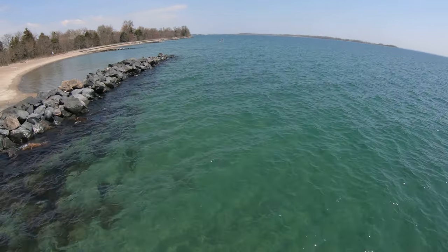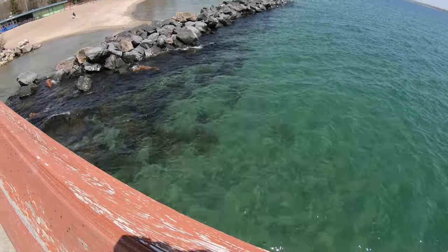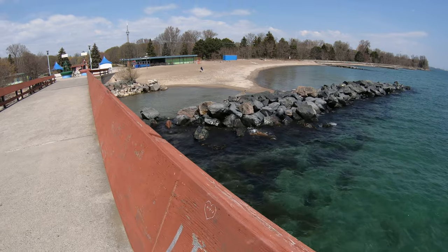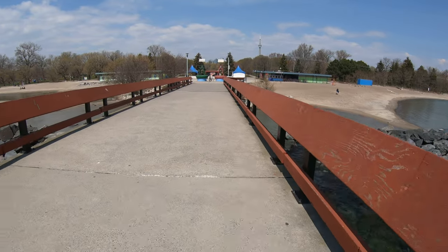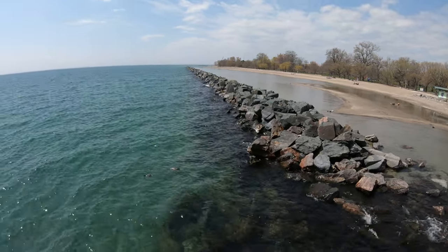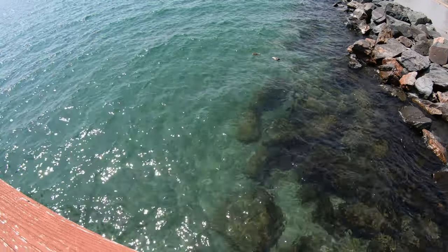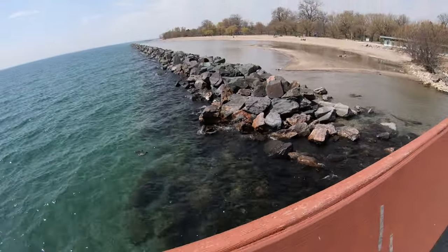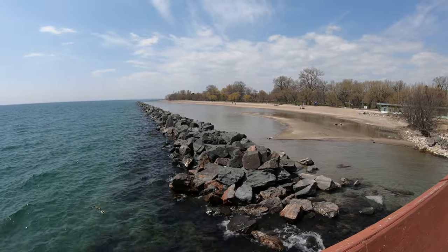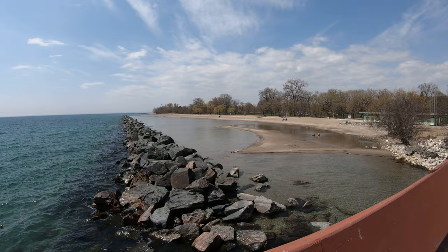So the water is actually really clear. You can see the bottom. And waves lapping on the shore, on the rocks. Very nice sound. And let's take a look at this part. And I see some ducks looking for fish. And actually some kids enjoying the water. Although I'm feeling cold, I'm wearing a jacket, and looks like the kids are having fun. They don't feel cold. So here actually very nice view.